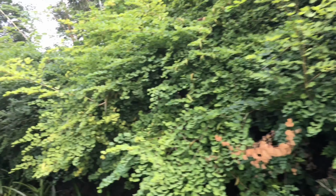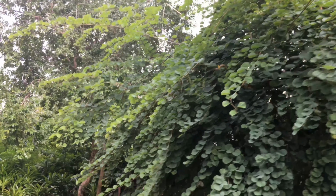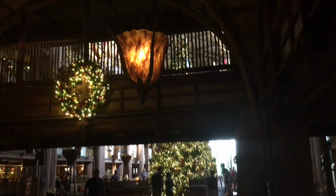As I'm meandering around through these bushes of what seems like a thick jungle, it's not a thick jungle at all. It's actually outside Disney's Animal Kingdom Lodge, where it's time to have Christmas down in Africa. Let's go. This is really cool.